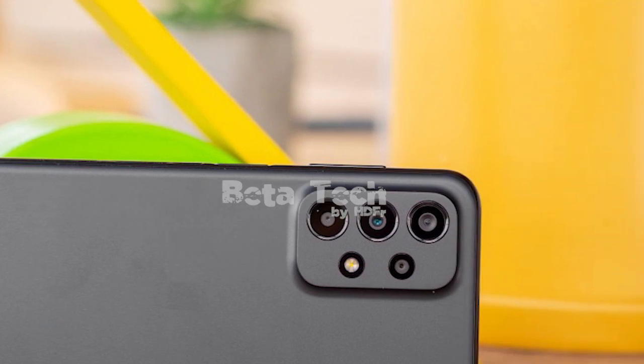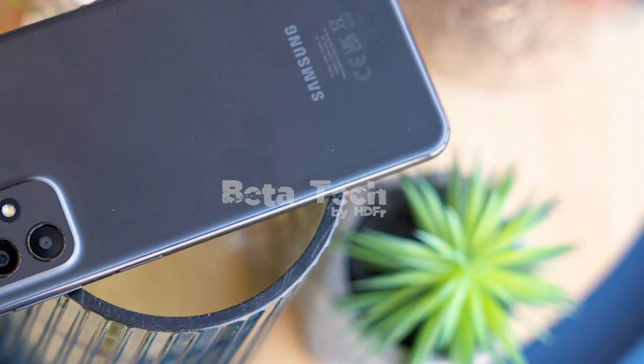Samsung Galaxy A23 5G Review. We appreciate the 120Hz upgrade as it can make things feel smoother, especially with the new One UI 5, with Android 13, update that's already available on this phone.